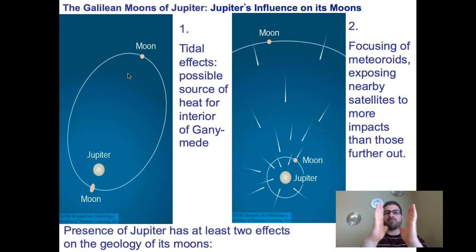And this process of being squished and elongated, as this diagram shows here, it's squished and kind of left back to its normal state. It happens as the moon goes through its orbit. And what that causes is internal heating through frictional forces. It's almost like kneading bread.